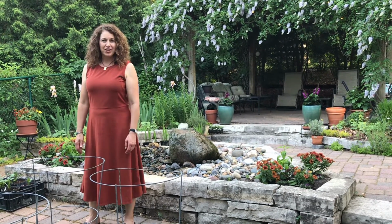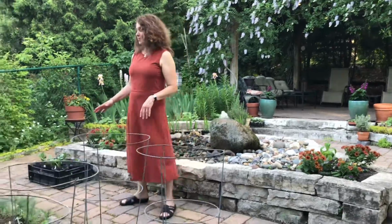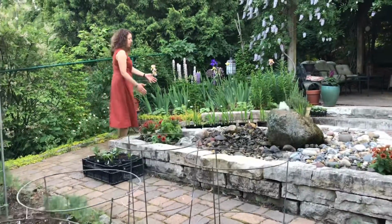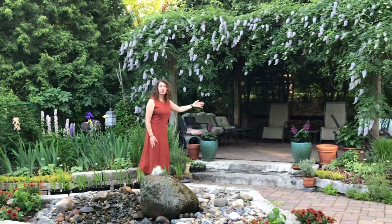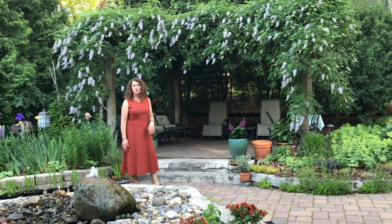In the back garden, we have raised beds for a few vegetables, herbs, a cutting garden, and we try to incorporate more pots and things that we can swap out, but the showstopper for our garden is our pergola, which is covered in blue moon wisteria, a variety that was bred to survive Minnesota winters.